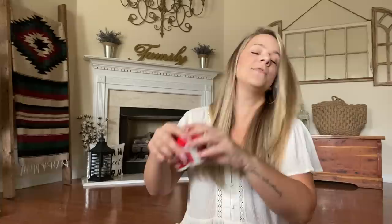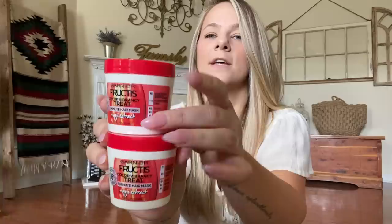So the next thing I have is this hair mask. This is Garnier Fructis Color Vibrancy Treat, a 1 minute hair mask, and these are a dollar at the Dollar Tree. Say, I cannot. My hair's already getting in my face. I cannot. A dollar. A dollar.